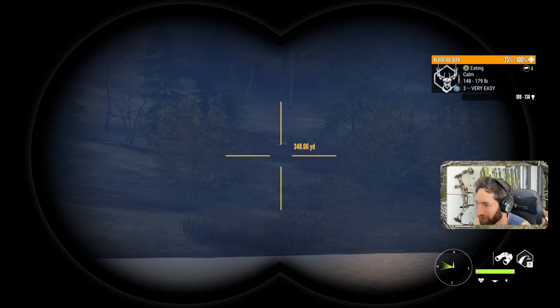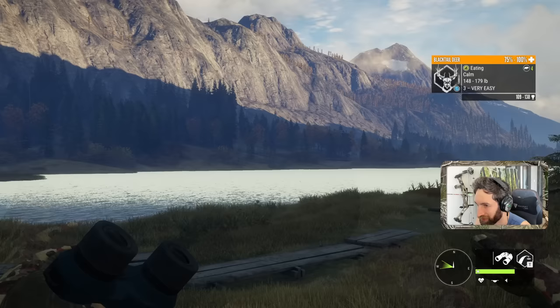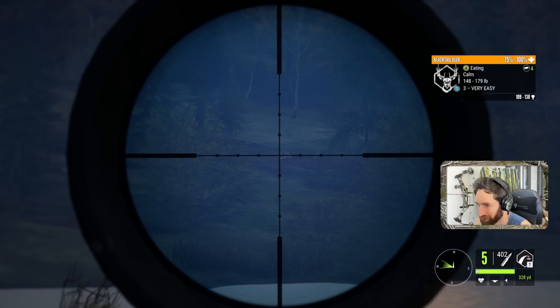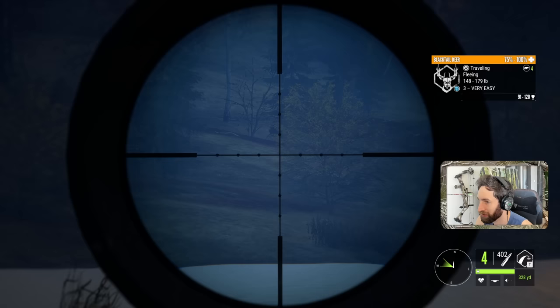Well, it appears our bull is not showing himself, so we're going to be going for a shot on this buck here at about 350 yards. Money. Dropped him right on the spot. Another good buck there. And another good buck there.